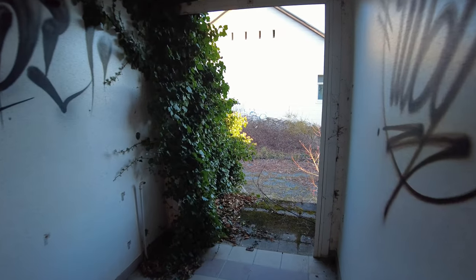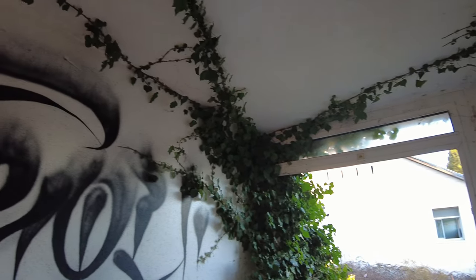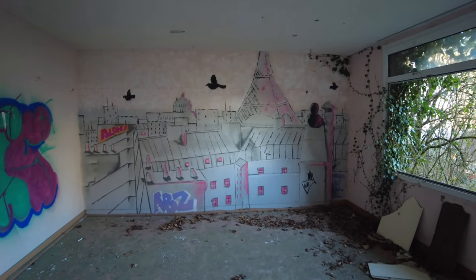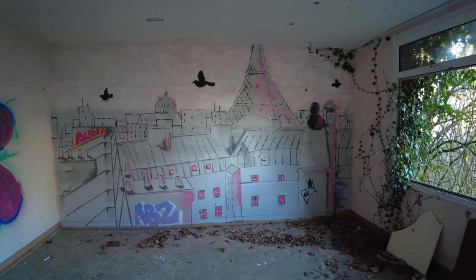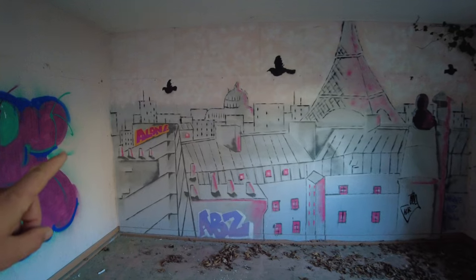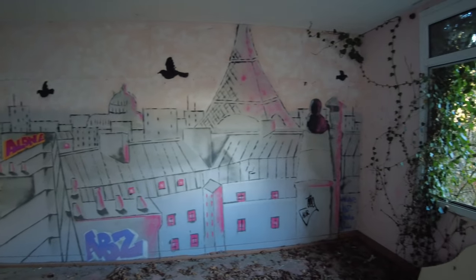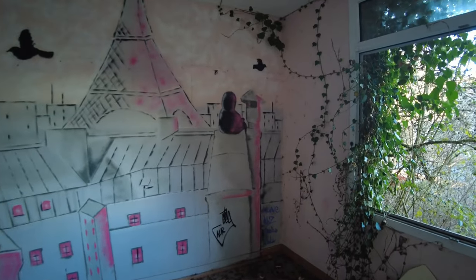See how cool that is? How nature is just kind of growing its way into the building like that. Now this is a work of art, I think, because you have the text over here that says alone, but can you find who is alone in this picture? It's this guy sitting up in the corner.